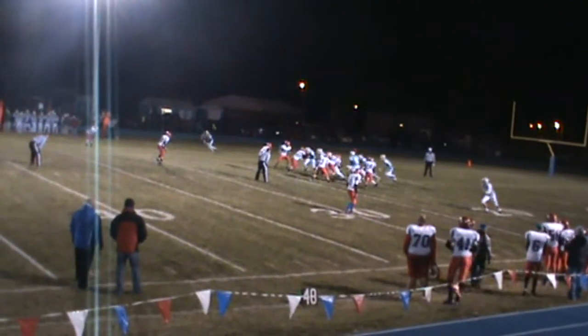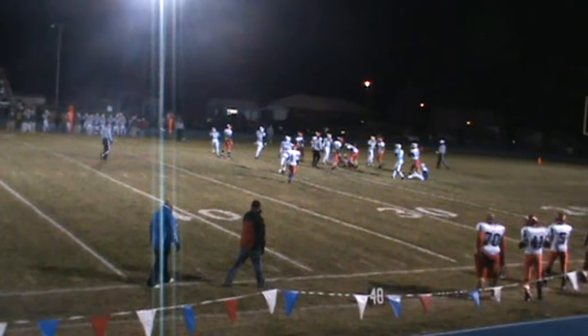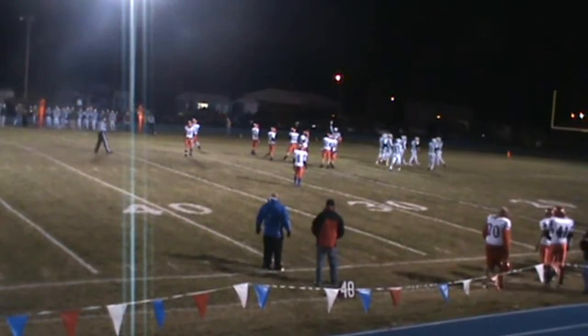Snap and Grantham with the pass, a screen in the middle. Batted up there. It'll be incomplete. They had the incomplete pass, but the lineman got a hand up and knocked it away. Third down. Fourth down.